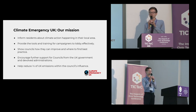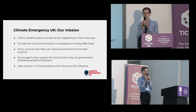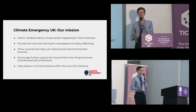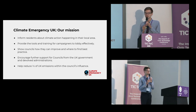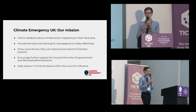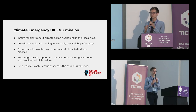Our mission is to inform residents about climate action happening in their local area. We provide the tools and the training to campaigners to lobby effectively. We show councils how they can improve and where they can find best practice from other councils across the UK. And as I mentioned before, we also encourage further support and funding from the UK government to councils. Our end goal is to help reduce UK emissions by a third, as this is what's within the councils' influence to reduce.